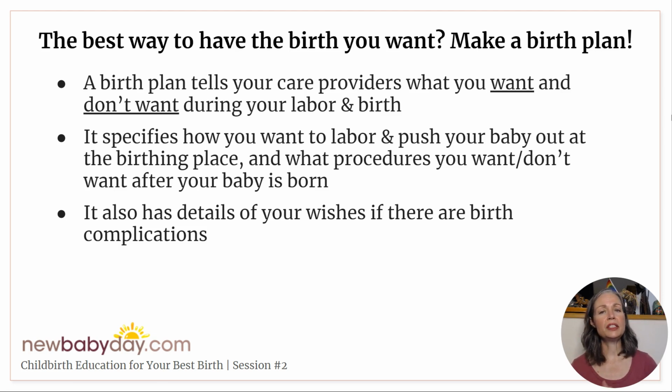C-section is not one of those things that you want to just pretend doesn't exist. You don't want to leave it unaddressed. You really do want to think about it so that C-section is still something that you have some control over, even if you have to have one.